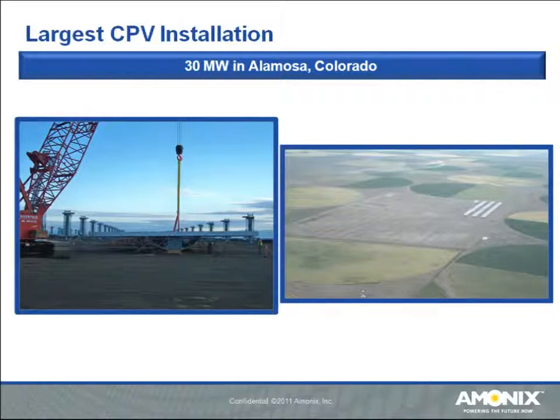It's Alamosa in Colorado. Most of the people from Colorado know where Alamosa is. That is a high plateau, about 6,000 or 7,000 feet high. It's a cold but very sunny climate. And we're working with an outfit called Cogentrix, which is a Goldman Sachs affiliate. And so they're putting in 30 megawatts of this technology.